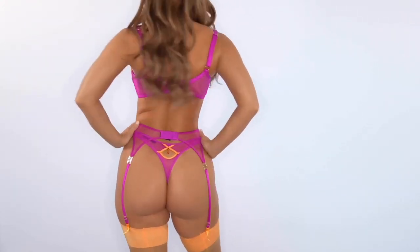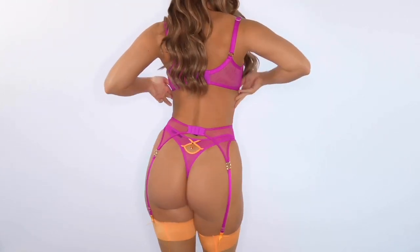So they did send me bigger bra sizes. That's one thing I mentioned in the last video. I got all 32 triple Ds. This is a 34 triple D, and it actually fit much, much better. So I definitely loved that.